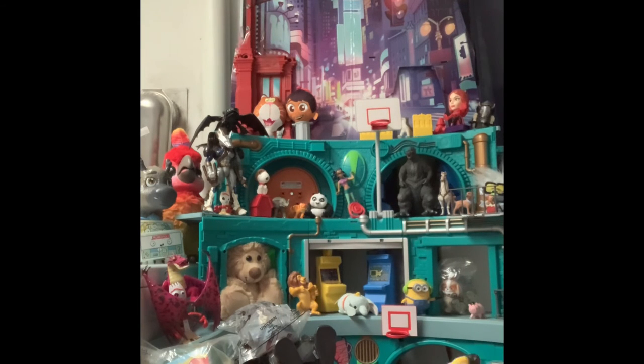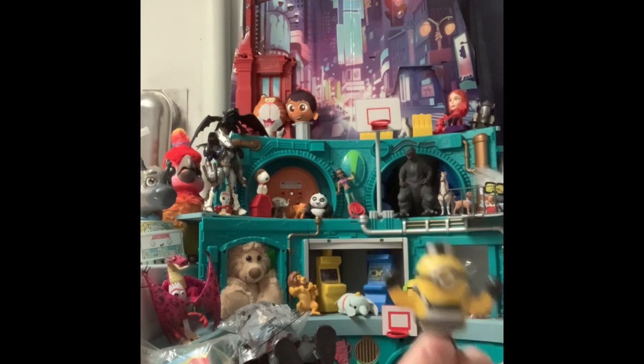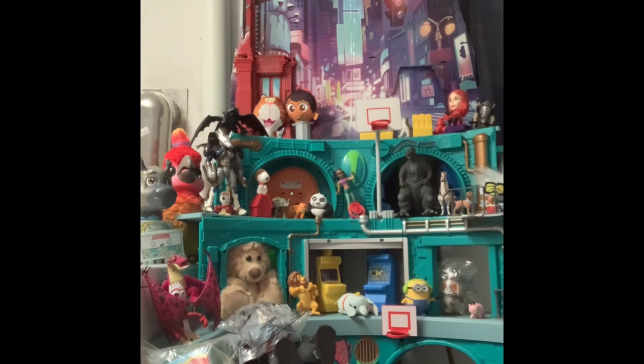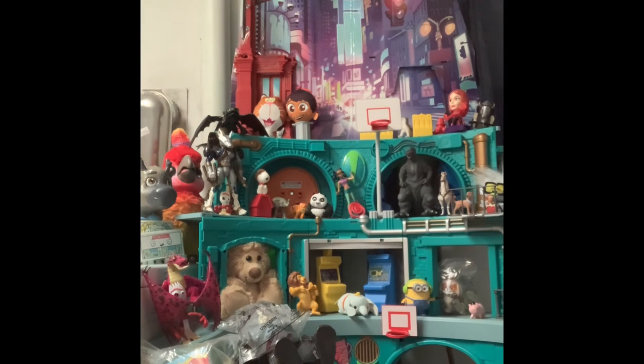We have, oh, the minion in prison. Oh, I think he's missing his barbells. No, I don't think they come out. I think he's just holding up his hands. I think it's a different one. Okay. That's over here.